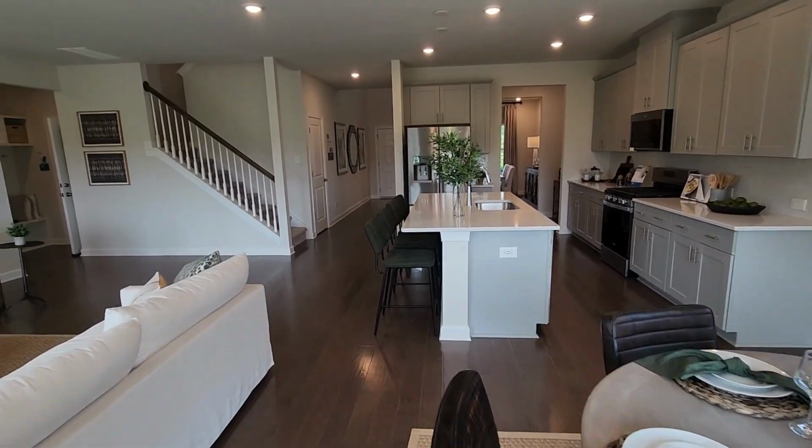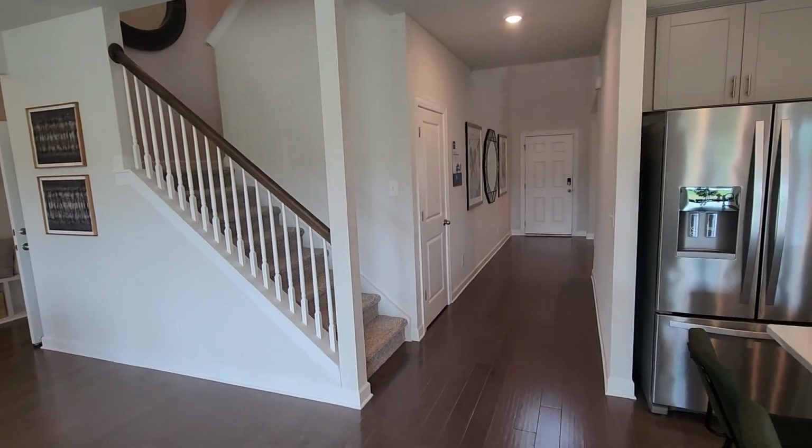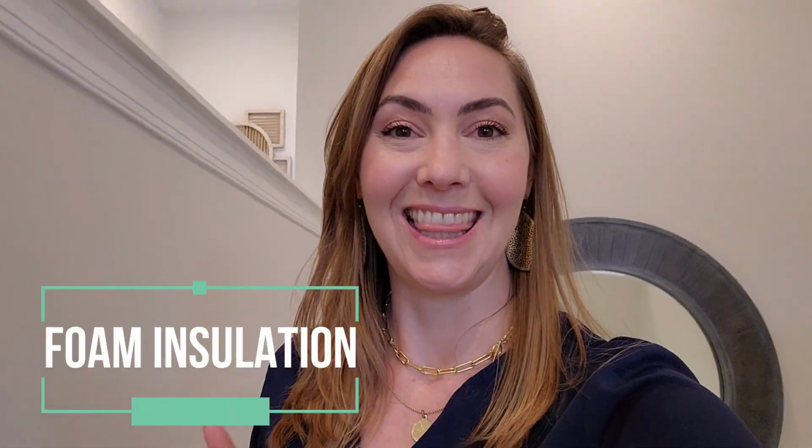All right, coming back in from outside, we are gonna take a trip up the stairs, hopefully trip as in a journey, not a fall. Now, there's a lot of reasons why I like Meritage. One of them has to do with the way in which they construct the homes. So with the construction of this home, they actually do foam insulation in the attic. So I'm gonna show you what this looks like here in just a second.